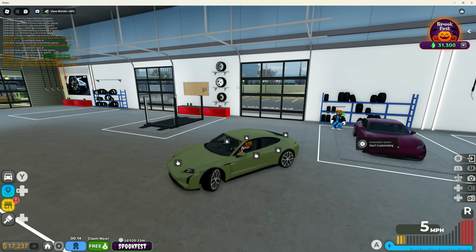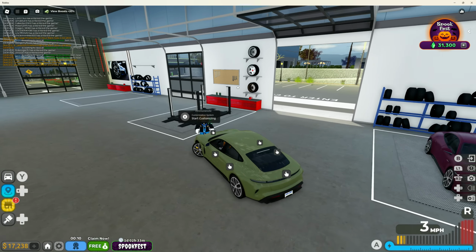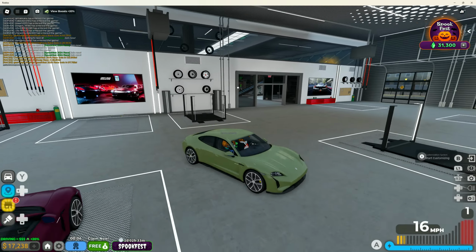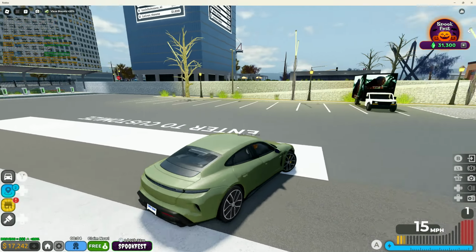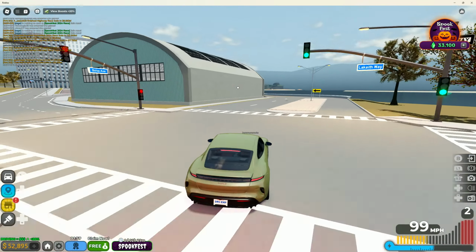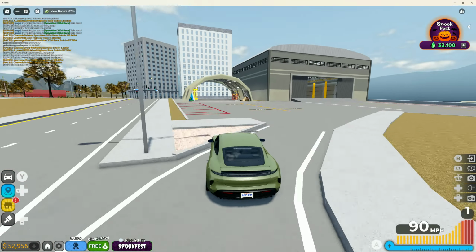Why did your car turn around? I don't know. Did it turn around when it spawned? Yeah. All right. Right now the interior has loaded. Now it loaded it. All right, take me for a ride. Yes. Oh, what is this place? I've never been around here. Think about the game. Yeah, I've never been around here. What is this?